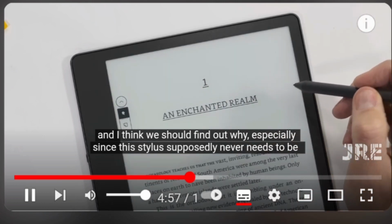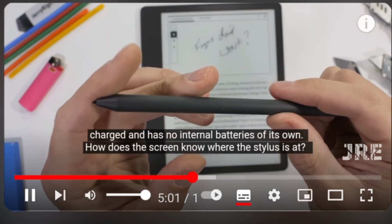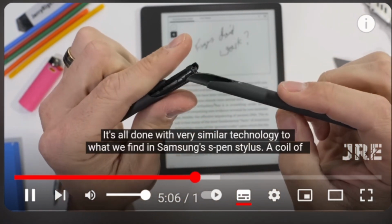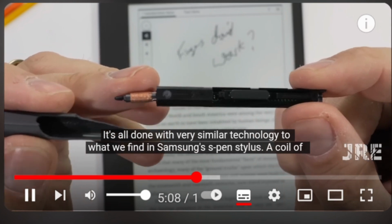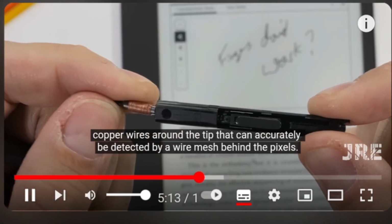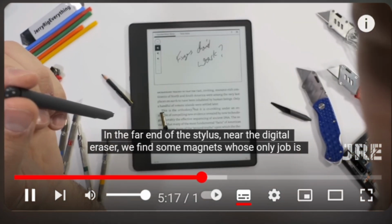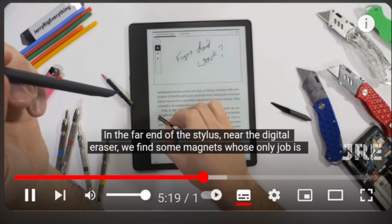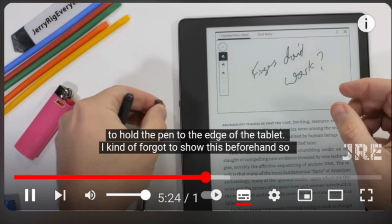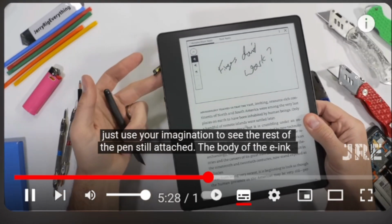Especially since this stylus supposedly never needs to be charged and has no internal batteries of its own. How does the screen know where the stylus is at? It's all done with very similar technology to what we find in Samsung's S Pen stylus, a coil of copper wires around the tip that can accurately be detected by a wire mesh behind the pixels. In the far end of the stylus, near the digital eraser, we find some magnets, whose only job is to hold the pen to the edge of the tablet. Kinda forgot to show this beforehand, so just use your imagination to see the rest of the pen still attached.